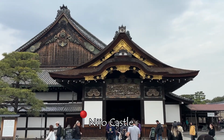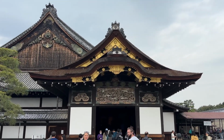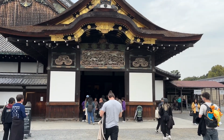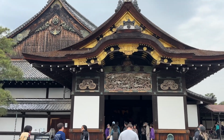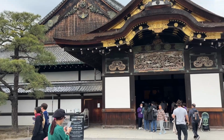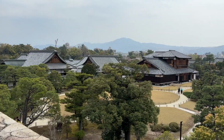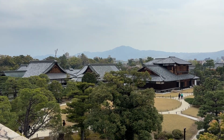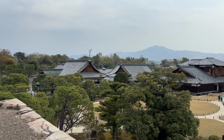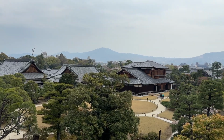Nijo Castle is one of the 17 historic monuments of ancient Kyoto, which have been designated by UNESCO as a World Heritage Site. It started its construction in 1624, making it over 400 years old. The castle has some of the most beautiful gardens in the city area, which are complete with cherry blossoms and Japanese plum trees. It gives a real look into ancient Japan, and we absolutely loved our experience.